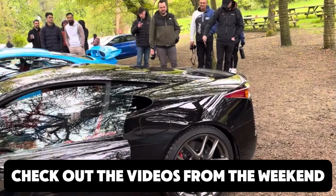A bit of Fast and Furious vibes going on. Got the GTR parking next to a Charger. Fast and Furious 1 vibes right here.